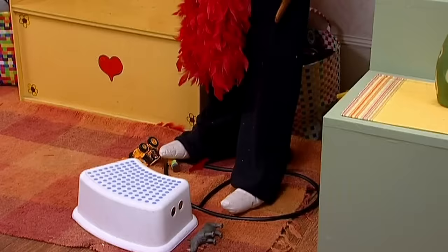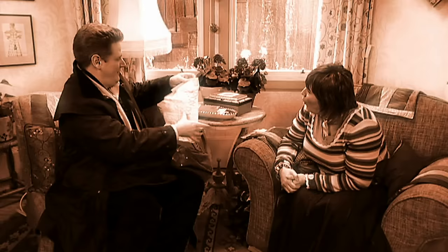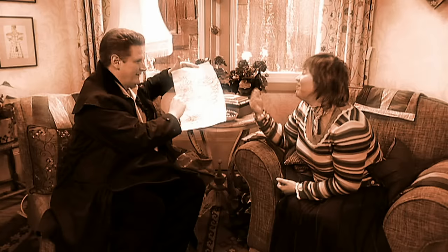Well, Claude was dressed as a cockatoo because we had been ripping up lots of paper and Mickey John thought it looked a bit like feathers. Mickey John showed me a drawing he had done of a cockatoo too. It was black and white and covered in numbers. Mickey John told me each number matched a colour and he was going to teach the children how to paint the perfect picture by numbers.